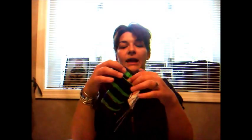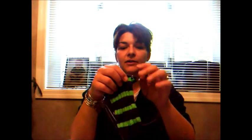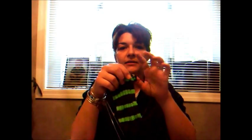I'm doing my 3x2, and the way it works out is I start with two purls at the beginning of the row, and I didn't like starting with purls.